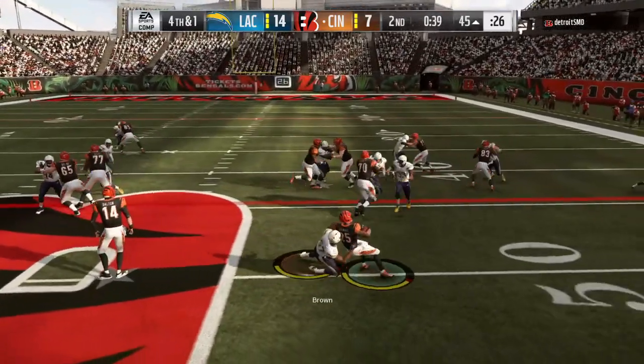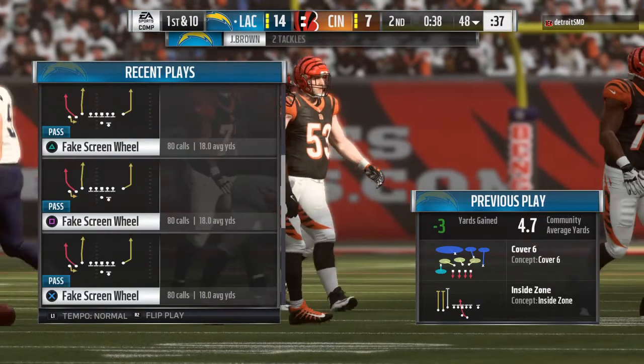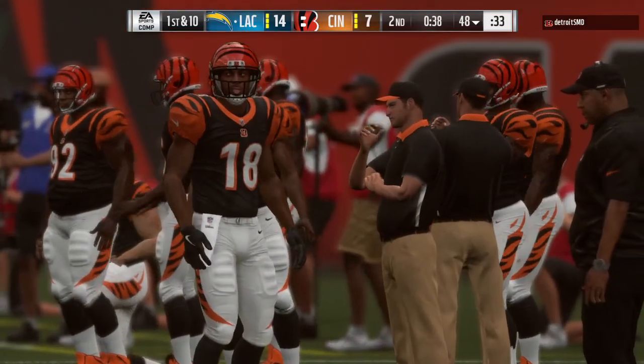They'll run again with Bernard, and he won't get there. They stop him a few yards short of the line to gain. Marvin Lewis tries for it, but comes up empty. And this defense is going to get the football back near midfield, right at the 48.